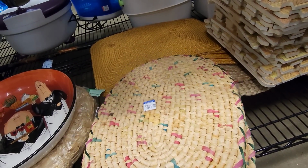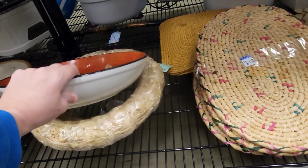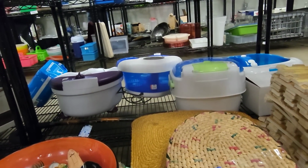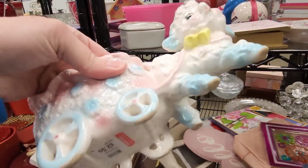These for $4.99. Oh, look at all the foot baths. 1, 2, 3, 4 foot baths. For the most part, these aren't really super duper high sellers.